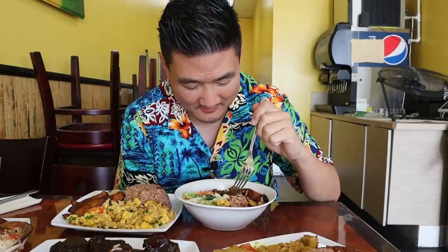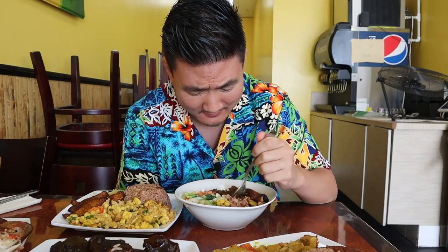Maybe I'll go ahead and try some of this impossible meat. I don't remember when was the last time I've had vegan meat before. You know, maybe I haven't actually. This is probably the first time I'm trying it. Well, hopefully it's going to be a good first impression.